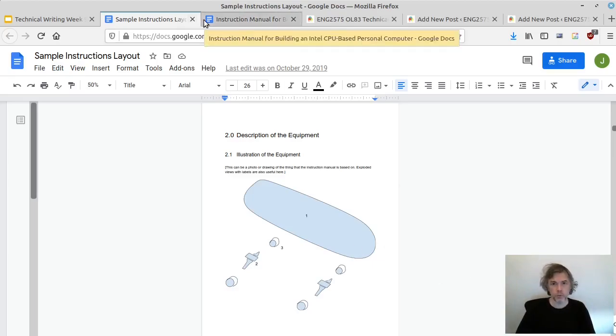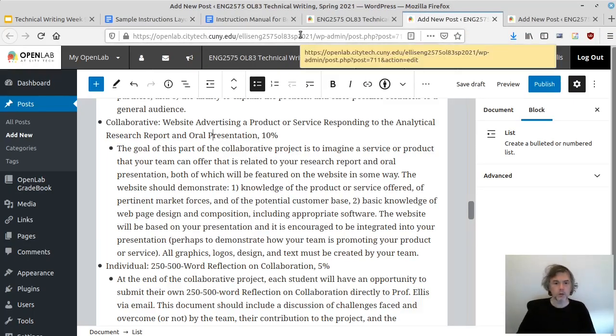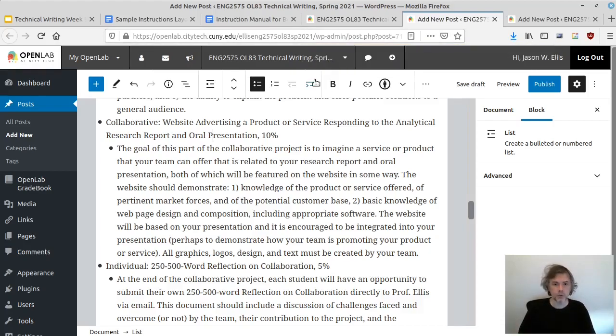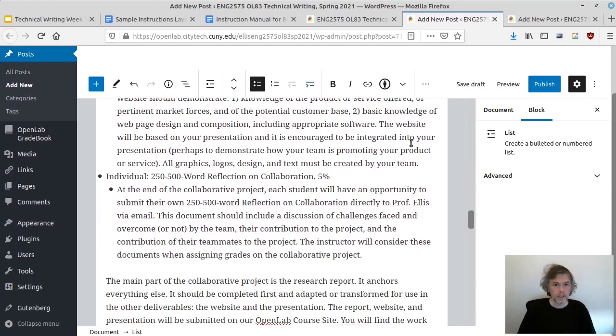And so for you, you want to use these same tools or better tools that you may have access to, or even just pen and paper to draw and then to take a picture of those things to integrate into your website, integrate into your report, etc. They have to be made by you and your team. Then finally, the last part of the team project is going to be this individual 250 to 500 word reflection on collaboration.